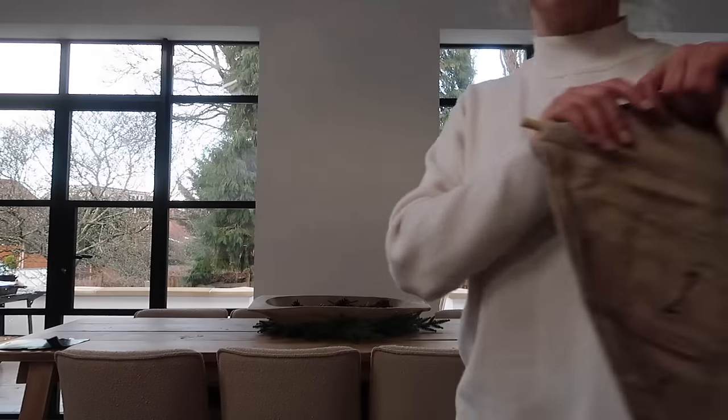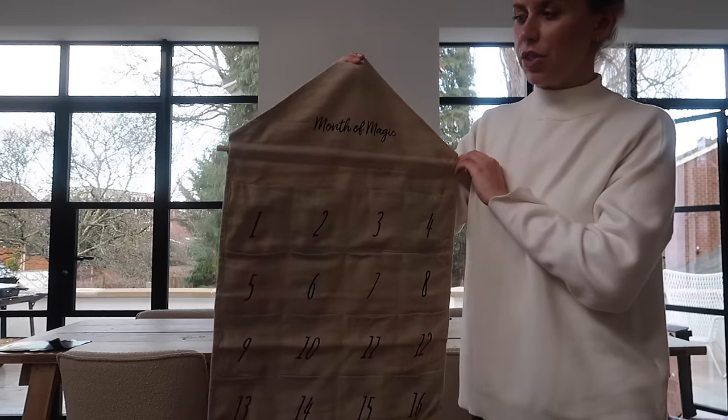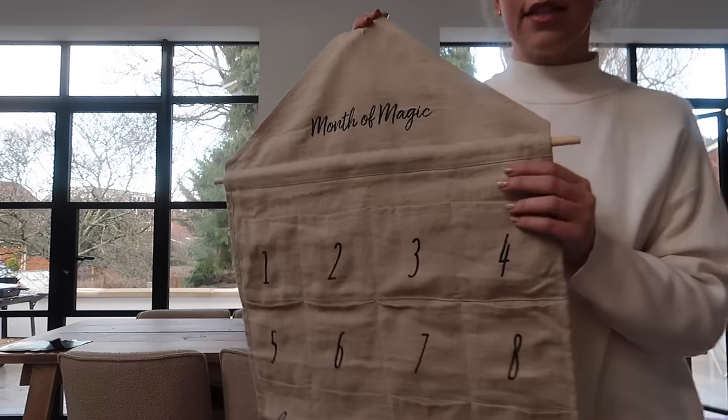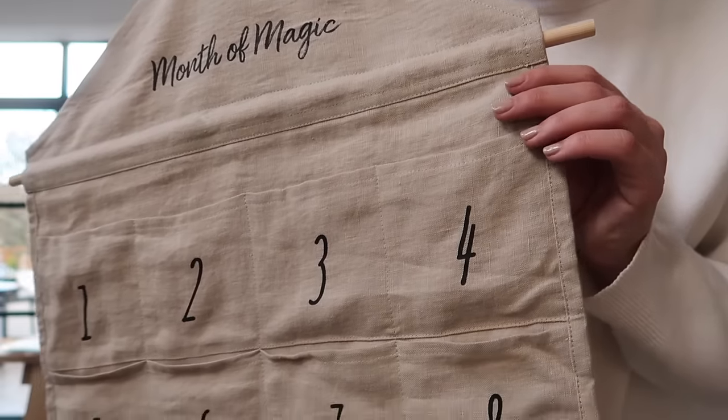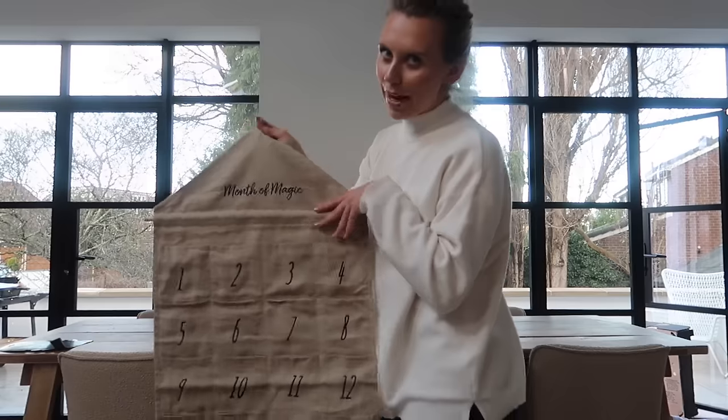So just come across this as well, this gorgeous advent calendar, which I know we haven't used as an advent calendar, but even as decorative, love it. And it's in this lovely linen fabric. So it's from a company called Magic Linen, Month of Magic.